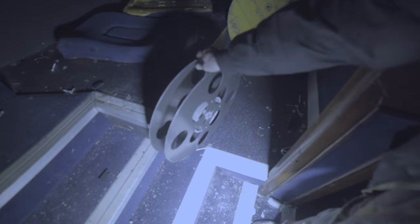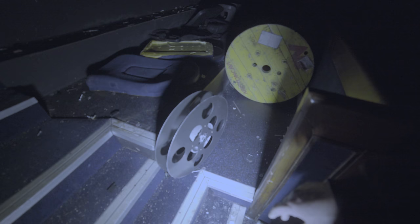Oh look, it's one of the reels from the projector. It's a projector reel. Yeah, not a very big one. Probably do about 30 minutes on that, something 30 to 40 minutes. It's not a very big one.